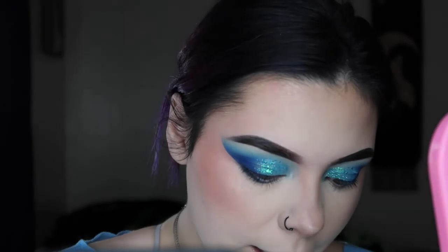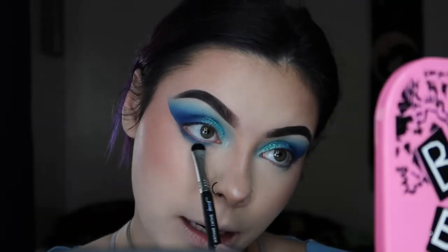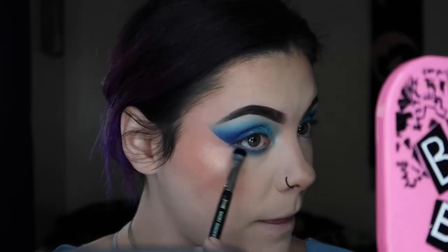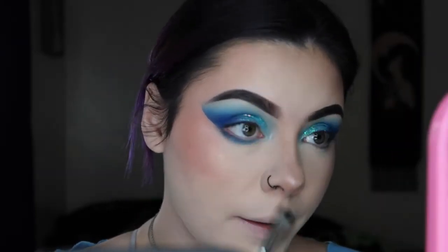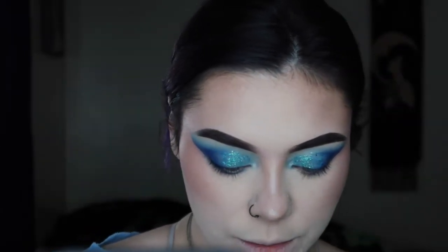And then I'm gonna take the second lightest shade that I used. And then I'm gonna take the very lightest shade. Just like that, just add some color under the eyeballs.